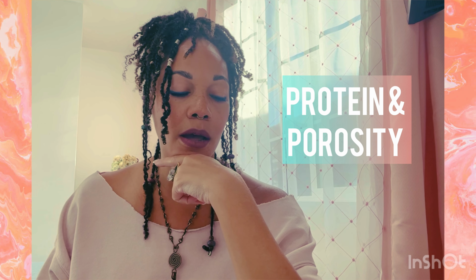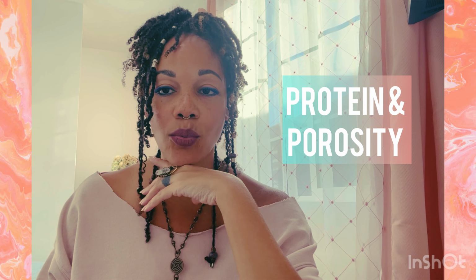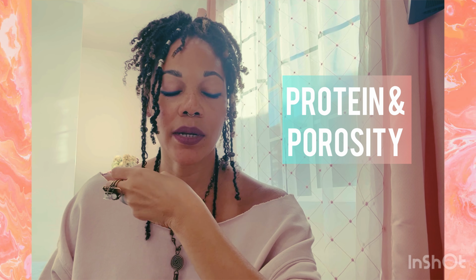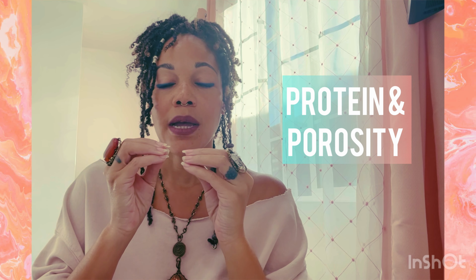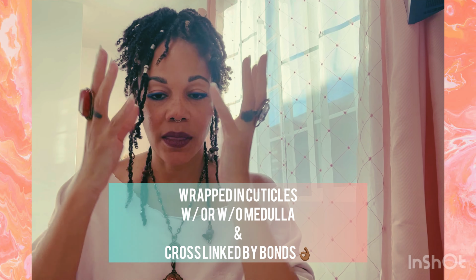But I do notice a lot of you guys out here fretting about protein and what's the other thing? Oh, porosity. So protein is for the repair of damaged hair. That's what protein is for. Your hair is made primarily of a protein called keratin, and this protein is built by the linking of 50 some odd amino acids among peptide chains. So amino acids linked by peptide chains form your proteins, which is keratin. This is hair.